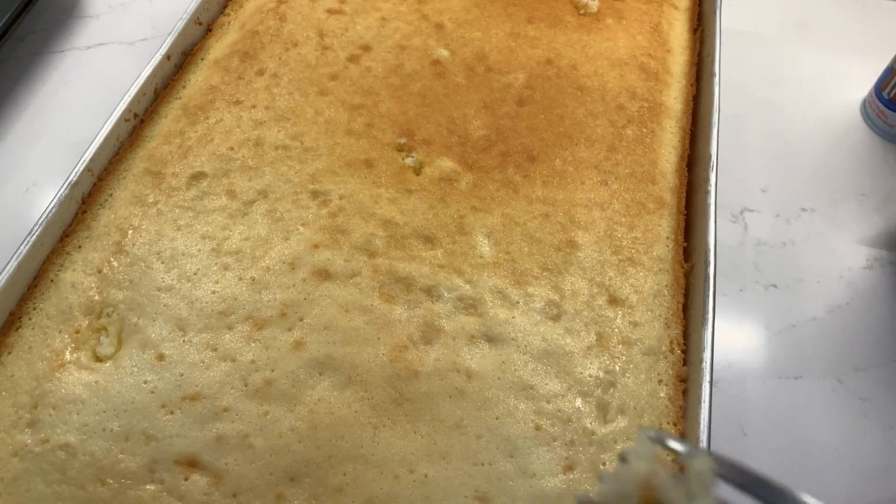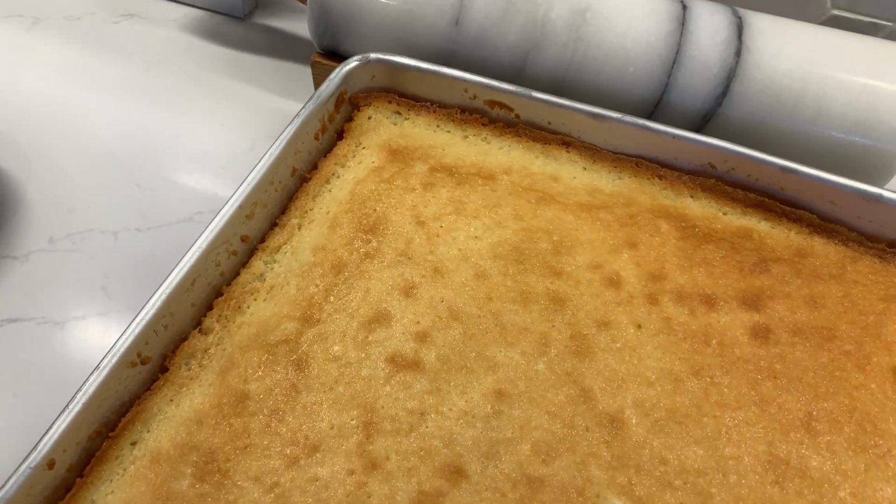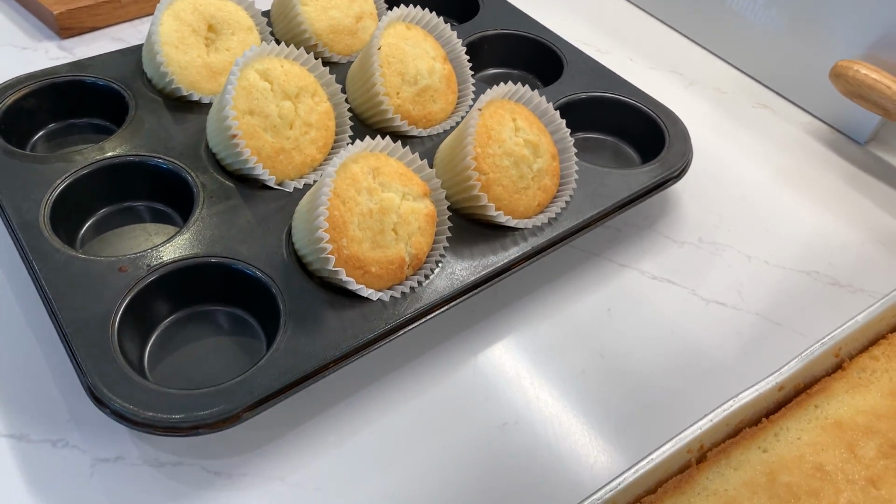You can see my oven definitely does not bake evenly, so I'm going to have to work on that. But this is the cake, fresh out. Cupcake still cooling.